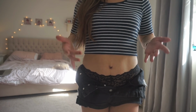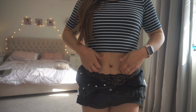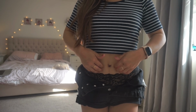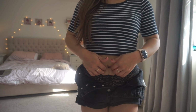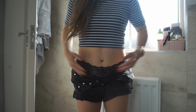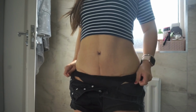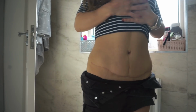You may lose sensation in certain parts, and for me, I can feel once I get around here, just this area here, my fingertips can feel skin, but my skin can't feel fingertips, if that makes sense. So I'm scared to even scratch the skin because the skin is so delicate and thin. When I'm wearing my bikini bottoms, the scar remains hidden, of course. So yeah, this is my tummy tuck scar after 8 months.